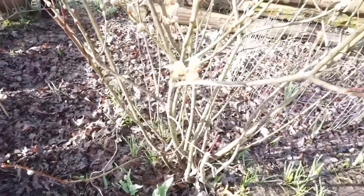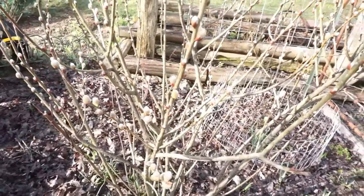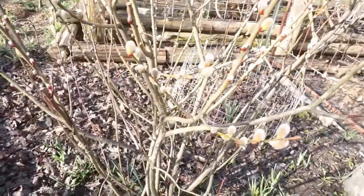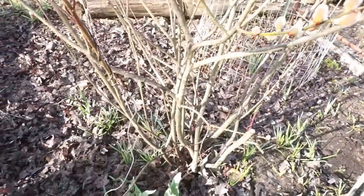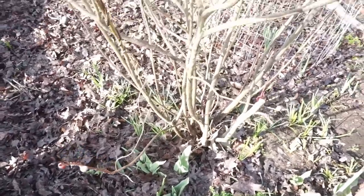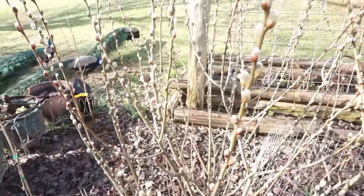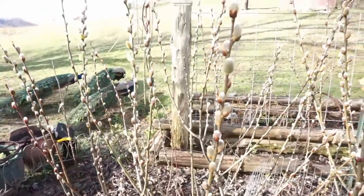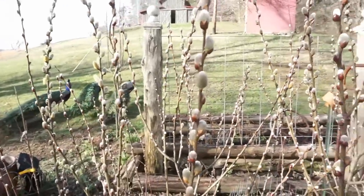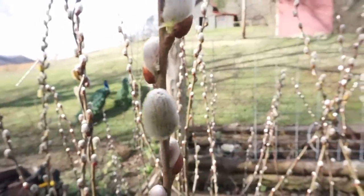But what really thrills me is this pussy willow bush, which I bought for about $1.25 because it was on the discount rack. At Lowe's, I believe, and I guess they thought it was just about dead. There was no hope for it. It was about 1 foot tall, but look at it now. I always wanted a pussy willow bush. And this one is going to be, and is already, just beautiful. Look at those, aren't they sweet?